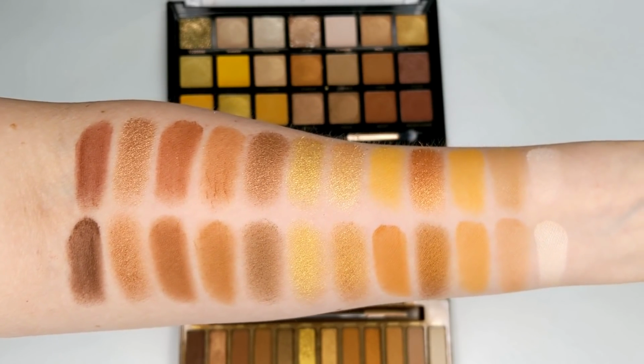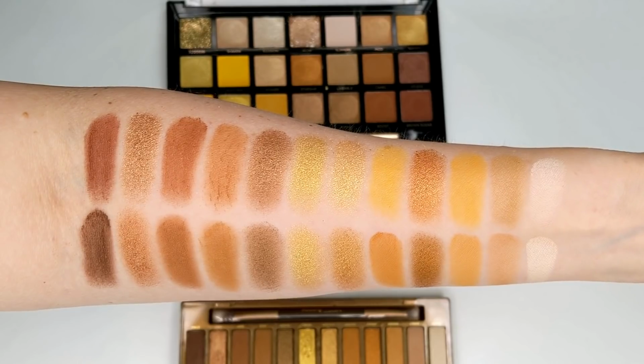Again, I think the Urban Decay formula is definitely superior. So if the Naked Honey is in your budget at all, I would not hesitate to buy this one, especially if you like this color story. It's one of my favorite palettes because it enables me to get a warm tone look that's not too dark. So if you have more of a fair to light skin tone, you'll find that you can use pretty much all the shades in here.